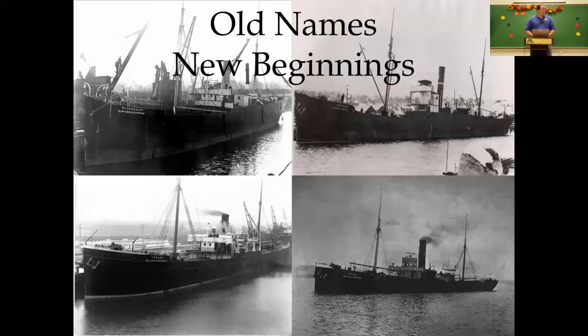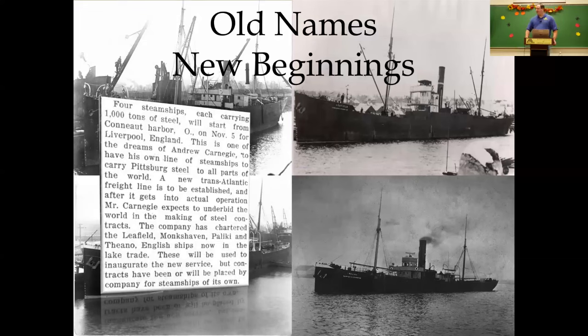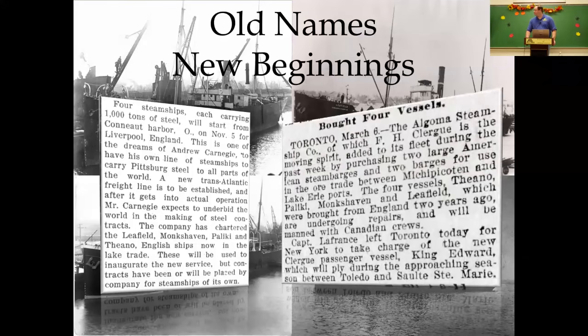I titled this, in the title, I put the Entangled Tales, and these four ships are constantly following the same storyline. But they are actually going to get put on dedicated runs between the Great Lakes and Great Britain in the steel trade. So the four ships that we're talking about are the Monkshaven, the Theano, the Leafield, and I think I'm pronouncing it correctly, but the Paliki. If I'm not pronouncing it correctly, I don't teach English, I teach history. But they are going to be on a dedicated run for the Carnegie steel plants, crossing the Atlantic, hauling that steel. And two years later, in 1902, all four of them get sold to the Algoma Steamship Company.